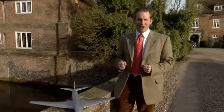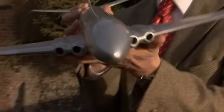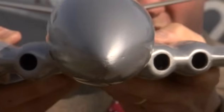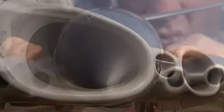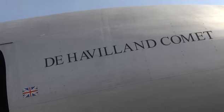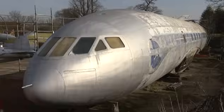Bishop's next challenge was to design an aircraft that would fly higher, faster and further than the best piston-engine, propeller-driven airliners ever built. And this is a development model of what went on to become the Comet. The Comet, like the Vulcan a few years later, would use jet engines buried in the wing roots, flying at high altitude where reduced drag from the thin air improved speed and fuel economy.